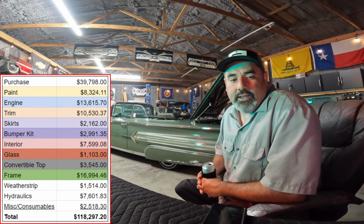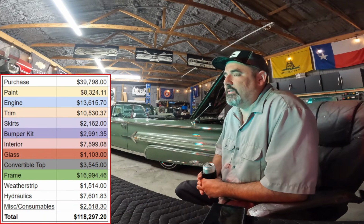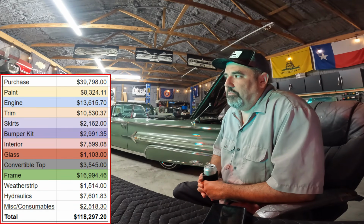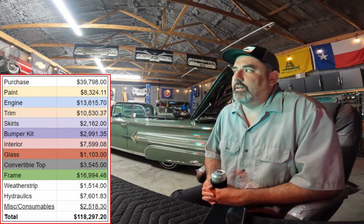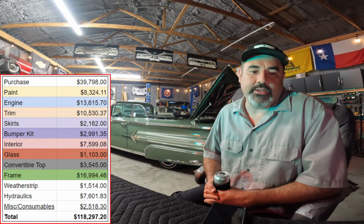Next on the list, we have the engine at $13,615.70. 13 grand for the engine. That includes the drivetrain, the engine, transmission, the wiring, the pulley kit, the battery, the gas tank, the fuel injection system, the fittings, the hoses, everything to turn the car on, to start the engine. It's got brand new spark plugs. That's the Dingo Dirty Dingo sliders. That's the transmission pan. That's the transmission mount. That's the radiator. Everything under the hood is 13 grand. 13,615.